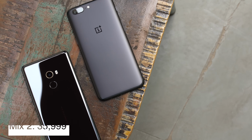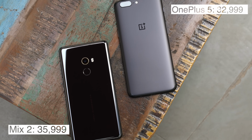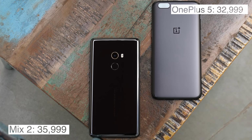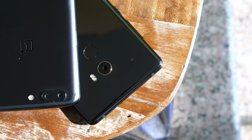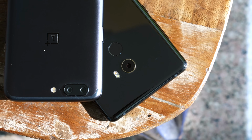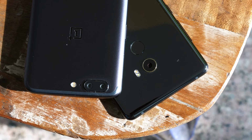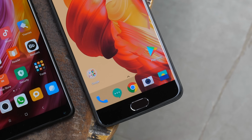The Mix 2 is priced at Rs 36,000, while the OnePlus 5 at Rs 33,000. So which one should you go for? Both the phones offer great performance and have decent battery life, but I'd say the OnePlus 5 is the clear winner here. It has a lot of things going for it. The headphone jack, the AMOLED display, the great dual cameras, a very good front camera, and stockish Android. It's just a better phone than the Mi Mix 2.